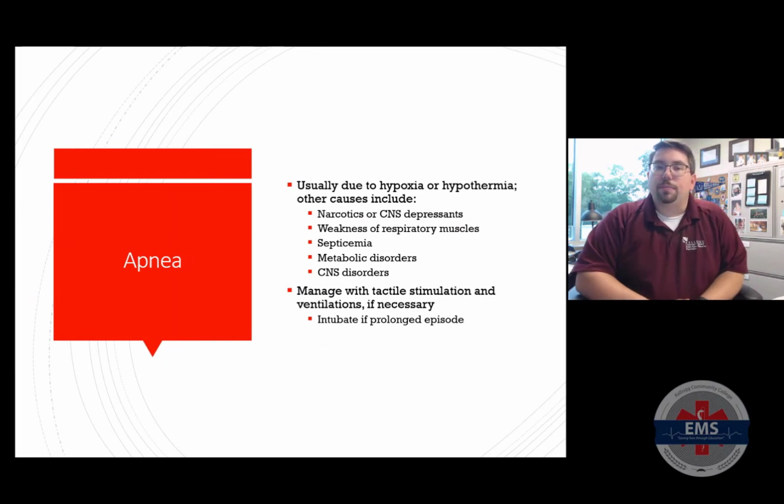Apnea, we again talked about this as the primary cause of either hypoxia or hypothermia, but there's more to it than just that. It could be narcotic or other central nervous system depressants. We could have weakness of respiratory muscles, septicemia or sepsis, metabolic disorders, or central nervous system disorders. Most of the apnea that we're going to be dealing with really focuses on stimulation, tactile stimulation, ventilations if necessary, and then intubate if we're recognizing this is becoming a prolonged period of apnea.